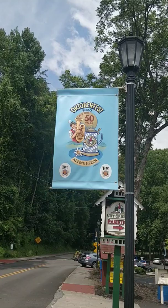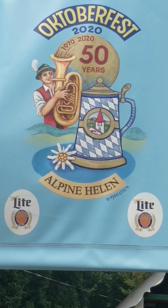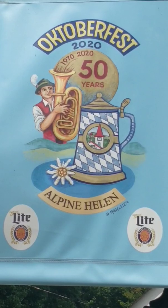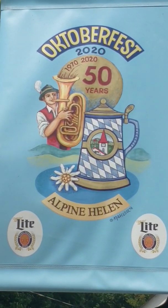Here's the information for this year's Oktoberfest. It is the 50th anniversary from 1970 to 2020 Oktoberfest in Helen. So yeah, that's next year's, I guess. That's not this year's because it's still 2019.